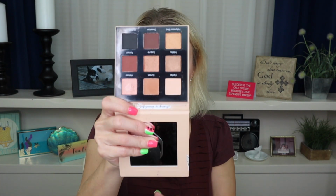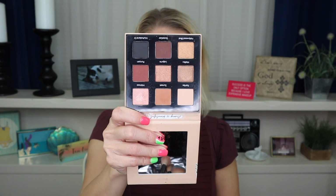I think it's really cute. It's good packaging. The eyeshadow palette is a perfect neutral palette. You can keep this in your purse. It's so lightweight. It has a mirror. You can just take it with you on the go.